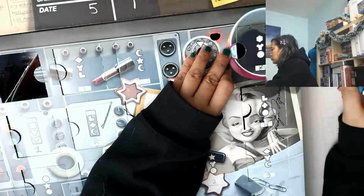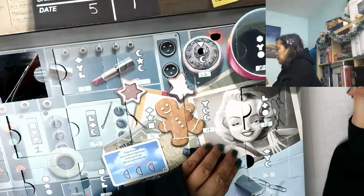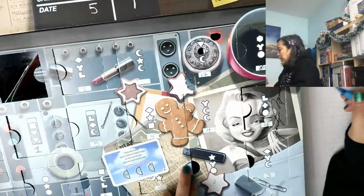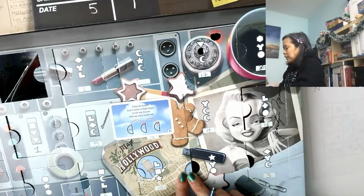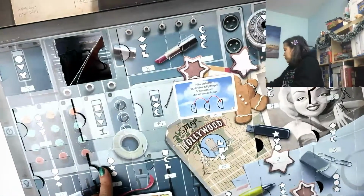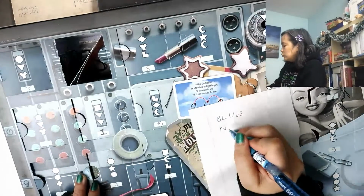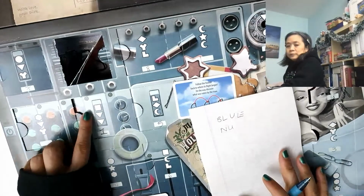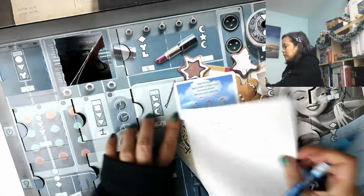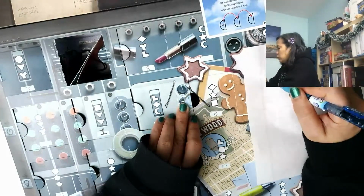We get U and 2 arrows down. 1, 2. We get E and 1 arrow left. Okay, blue. So we get N and 3 arrows left. 1, 2, 3. Just move it so I want you all to be able to see what's going on. We get U. 1 arrow up. T, 2 arrows right. Nut. H, 1 arrow right.